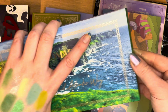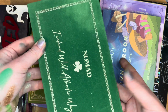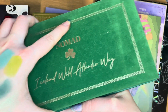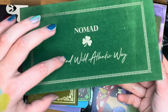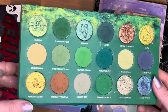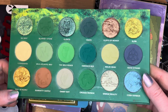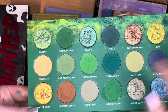Then another perfect green palette, in case you're not into too pigmented greens, like you don't really want to look completely like a Shrek, and you also don't really need super sparkly shimmers, like out of this world sparkly shimmers, I would recommend this Nomad Ireland Wild Atlantic Way. I can never pronounce this for some reason. This one again, beautiful, beautiful green palette. I'm not really gonna try to pronounce the shade names because a lot of them are Irish, and I'm not gonna try that. But I do really like the Wild Atlantic Way.